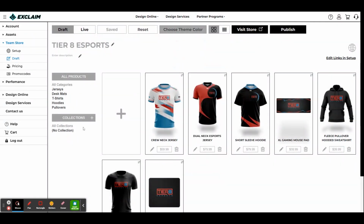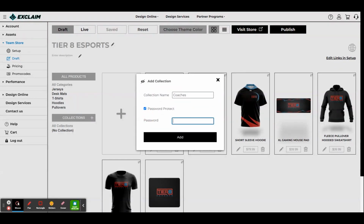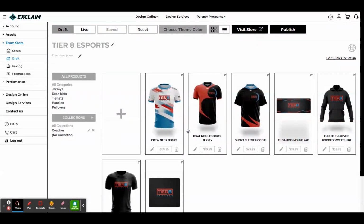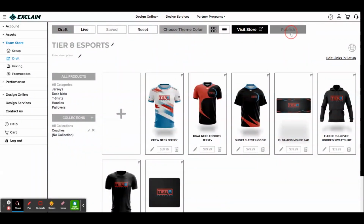This mentions the collection, so I'll show that briefly. So what you can also do is create a collection name for specific designs for maybe some VIP within your team, coaches or captains or administrators, whatever it may be. Or you can use it just to segment your store. For VIP purposes, you can add a password and you can apply the password, and then that would be locked. So then when you go in, you can add this to the coaches when you publish.